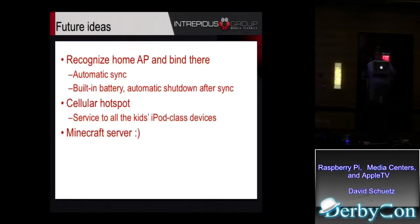What's next for me? I'd love to make this thing recognize the home IP when I drive home. If we talk back to the Raspberry Pi, I'd love to have it recognize my access point when I get home and say, hey, we're home, sync up, move movies. I really should put in a cellular hotspot because, number one, if I use my phone to control the media center and start a movie, now I no longer have internet access, because my phone is now bound to the local access point.